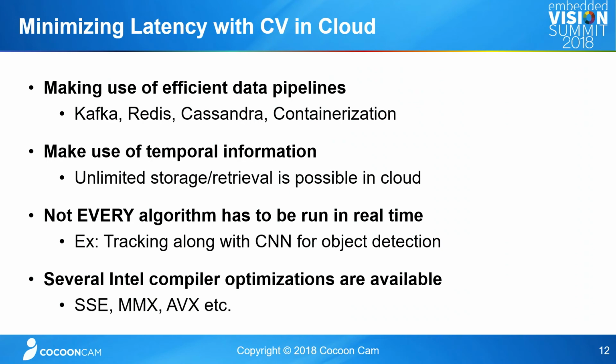And the last part about doing compute in the cloud is how do you get the best performance from the hardware? When we are thinking about being very cost efficient and only using CPU, the only things available to you are those compiler optimization parameters. And when we are using SSE and MMX, we have observed more than 3 times better optimization, especially when we are running TensorFlow models in production in the cloud. So I definitely encourage you to check that out.